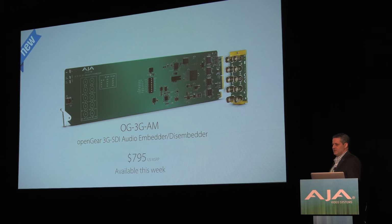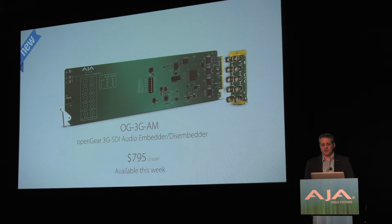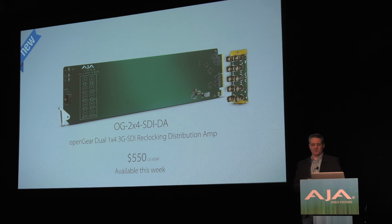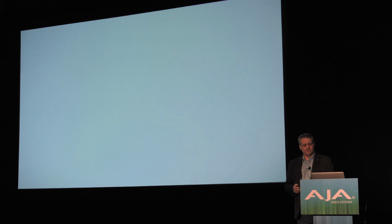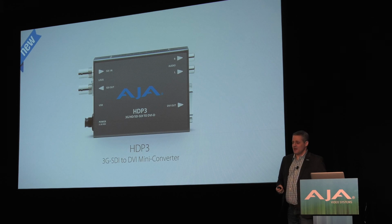Based on customer requests, we have an embedder disembedder that's 3G SDI capable for $800, and that ships this week. We have another one that is a 2x4 SDI DA. It's 3G SDI compatible. It's reclocking, very high AGA quality product. That's $550 and available this week. It's either 2 1x4s or 1 1x8. You can configure it either way. Just gotta fly through this because we have tons of products to talk about today.